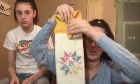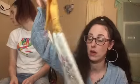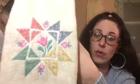I found these two super cute hand towels. They're very vintage looking. They probably are vintage actually, I'm not sure. This one's just got pretty pastel colors on it, and then you just put it over your oven handle and button it. And then I got this one. My eyes just got really watery.